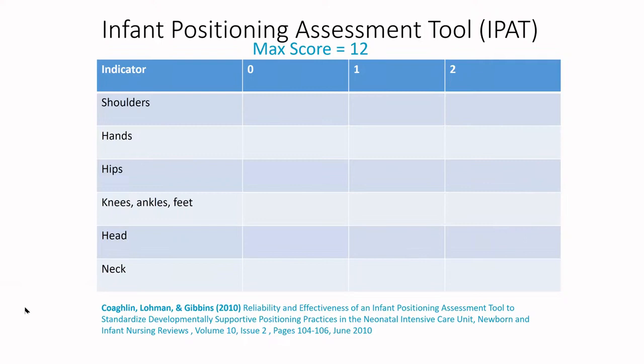So I just put it up on the huddle board, so that they can see, here's where we were before, here's where we are now, and we're inching up towards that goal of scoring consistently in the 10 to 12 range. And I have the data broken down by gestational age categories. I'm excited to see that we're making small improvements, and definitely people are more aware.